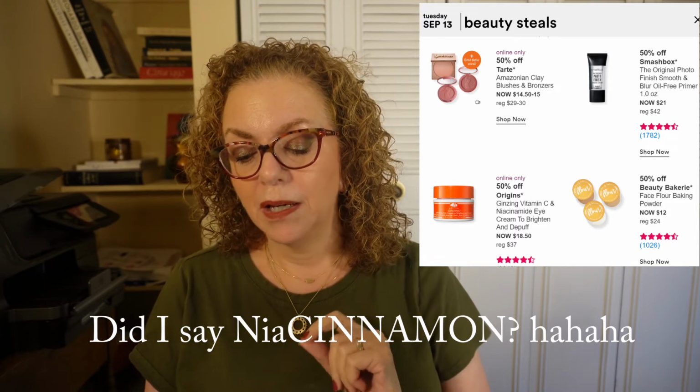One product I really want to caution you about is the Origins Ginseng Vitamin C and Niacinamide Eye Cream. Oh boy, this one is very worrisome as far as I'm concerned. It's an eye cream, and the skin under your eye is very sensitive, probably one of the most sensitive areas on your face. And this had orange peel oil very high up in the ingredients list. I would avoid it like the plague.